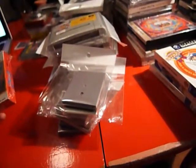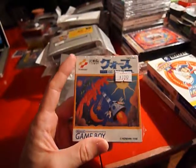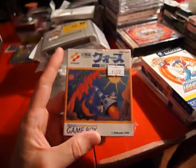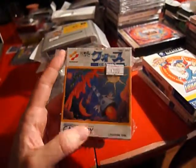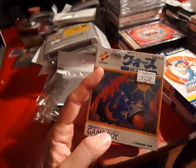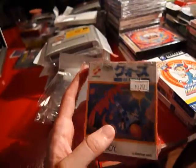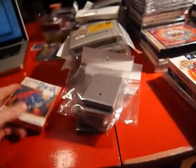And finally, for the Game Boy games, I picked up a boxed copy of Quarth by Konami, and this seems to be almost like in brand new condition, which is why I picked it up. It was only 50 yen, so that's like 37 euro cents. And yeah, that's it for the Game Boy games.